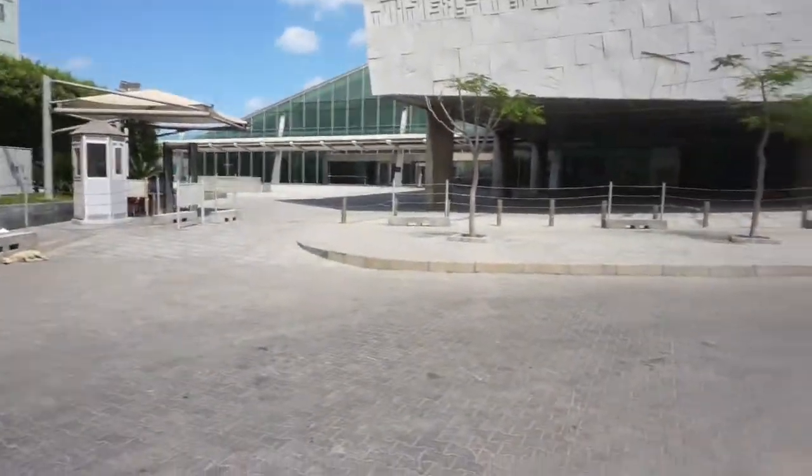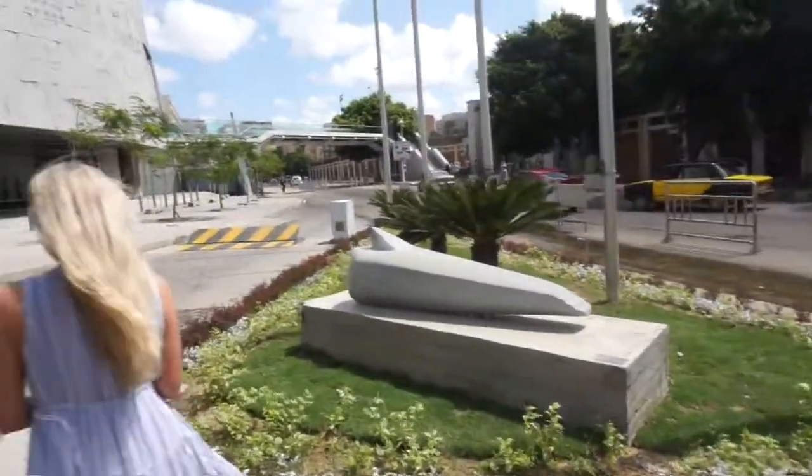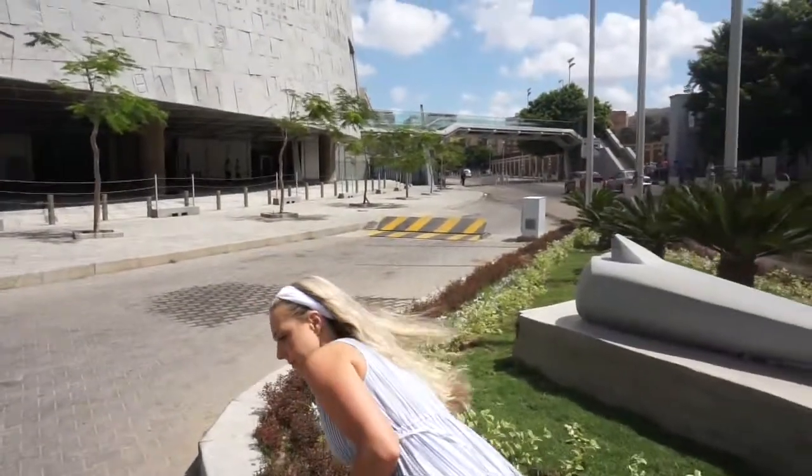Alright, so we're gonna go ahead and get in a taxi and then head back to our hotel and pack up and start heading out of Alexandria to Cairo, where we take a night train. And we'll take you guys on that adventure. So what are we doing now?